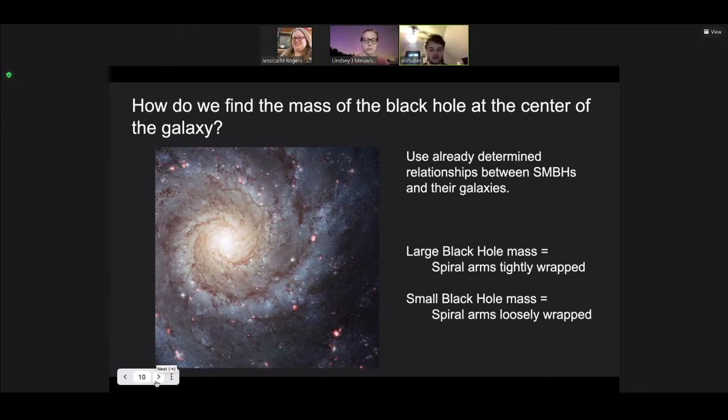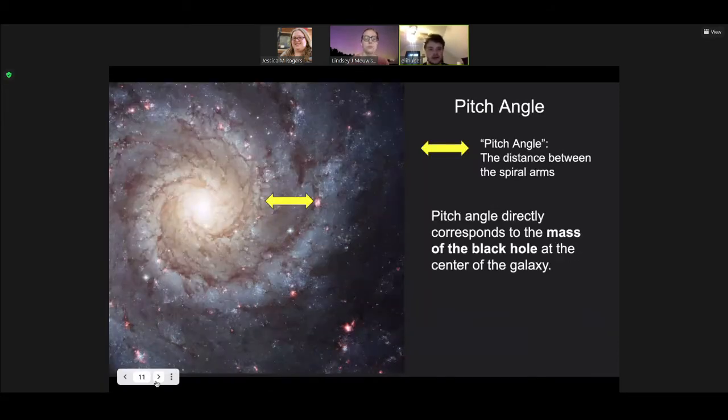So we use a relationship or a number called the spiral arm pitch angle. Lindsay, if you want to go to the next slide, we use what's called the pitch angle, which basically just describes how tight those spiral arms are, or the distance between them. So if spiral arms are much wider, that would correspond to a galaxy with a lower mass black hole. And if they're much closer together and the galaxy is much more tightly wound, that corresponds to a much more massive black hole. And like it says there, pitch angle has a direct correspondence to the mass of the central black hole.